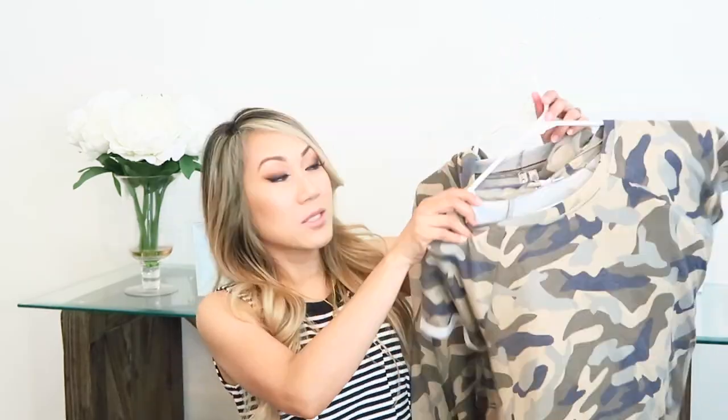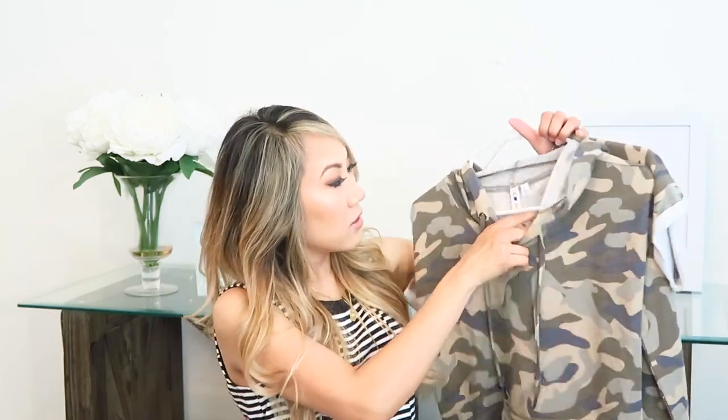These two tops, they are from the same brand. They're both from Cable and Gauche. The short sleeve was $14.99. And the long sleeve was $19.99. So it's in this khaki camo color. I think you can wear this with jeans, with leggings. And I really like this shade of camo.